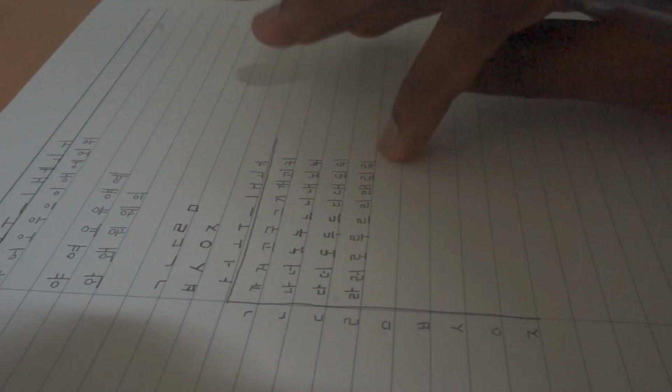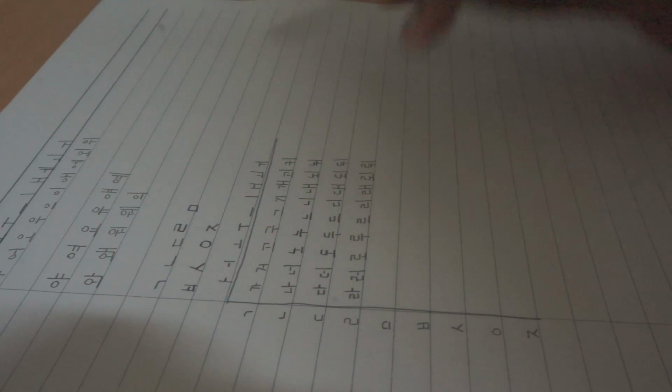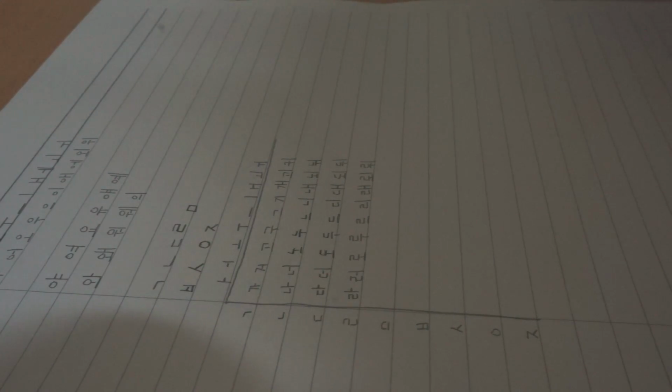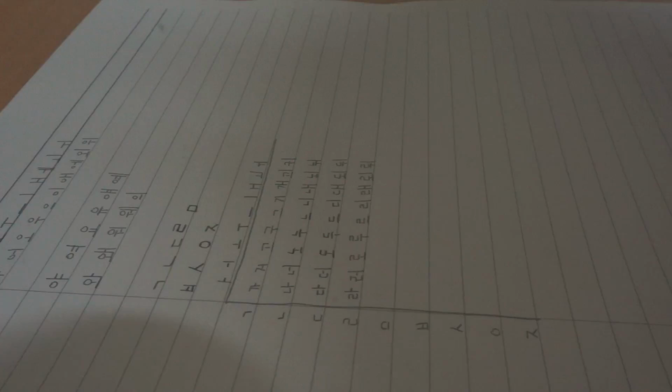And then this one is a little bit easier, I think. Ri, ri, ri, ri. But this one is a little bit harder, for the R sounds, because I guess it doesn't really match up too well, because it's not something that you're used to. But a lot of people in the class took some time to learn it, and she actually went through each person to make sure that they learned it.